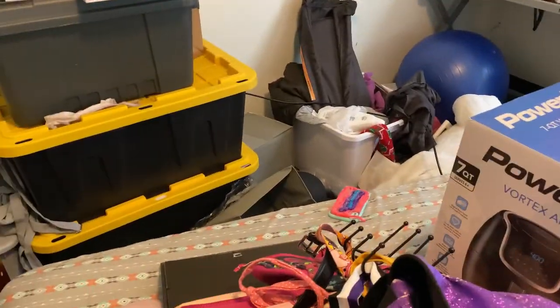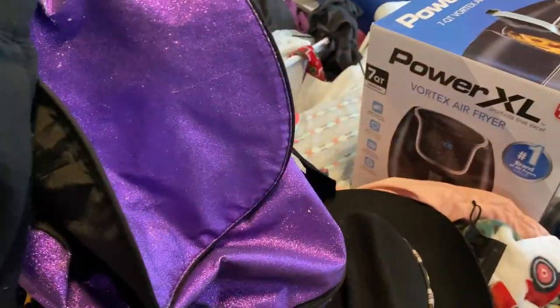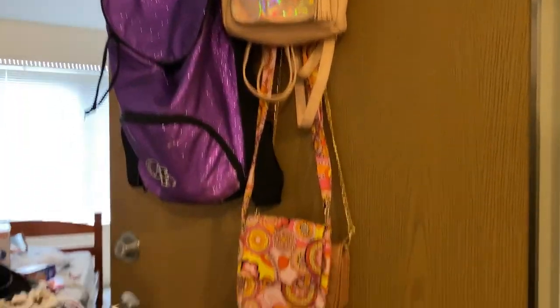So I think I'm going to think about it, though, because I'm not really sure if I want to hang stuff on the outside of my door. Actually, I think I'm going to do it. But I'm going to get rid of half these bags because I really don't need half these bags on here. So let's do that. Okay, so this is what I have hung up.